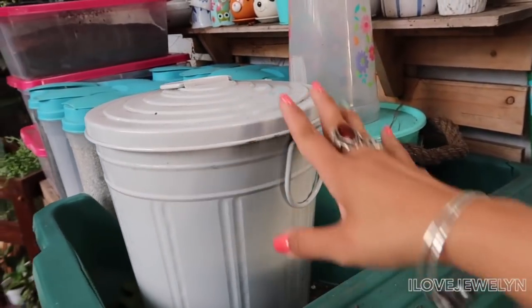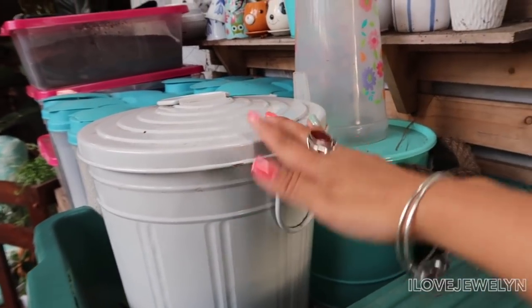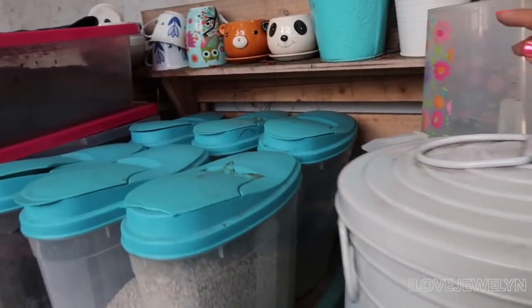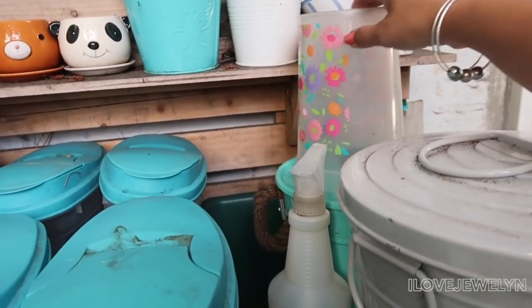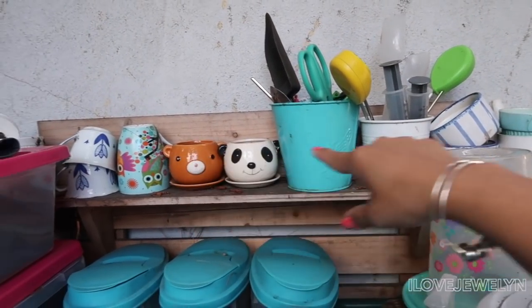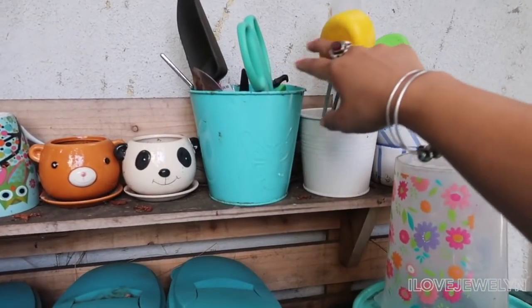And then here are things that I like to house my soils in when I do my videos. So I think this one has coco coir and this one has houseplant soil. And just different things I like having. I have spray bottles here. I have things that I like to use for watering. I have smaller pots here on the top that are waiting to be used. And then my tools are all housed here.